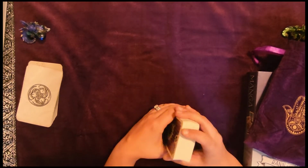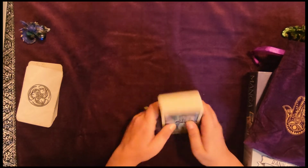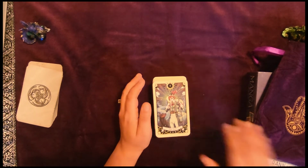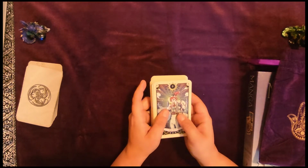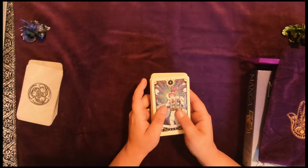Now, once again, obviously the cards are out of the box. I don't do my reviews until after I've actually used the decks. I do put them back in order, of course, for the review, but I use these cards. I've been using these for about a week and a half or so. The reason I do that is to really get an idea of how the cards work, how they can help people.